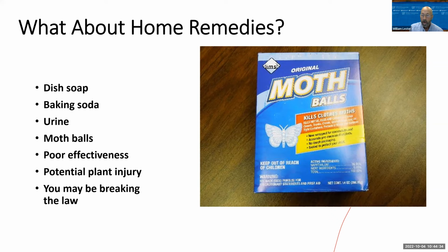These things are generally not very effective. They could potentially damage your plants. A lot of dish soaps, especially if you use it at the wrong time of year, can burn through the cuticle, the natural waxy coating on your plant's leaves, and do more damage than help. And in the case of mothballs, if you use them outdoors, if you read the label, it does not tell you to use it outdoors. You're not supposed to. So if you do that, technically you're breaking the law and you will be liable for any person or animal or anything that may get injured because you did that.